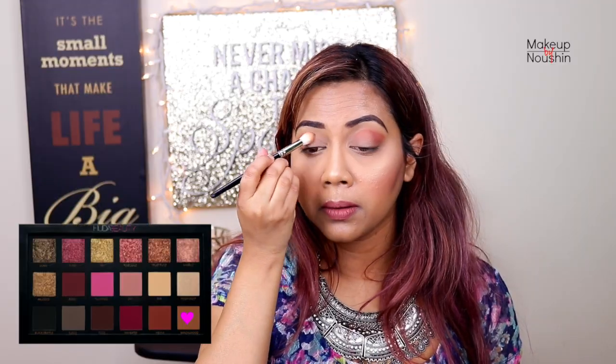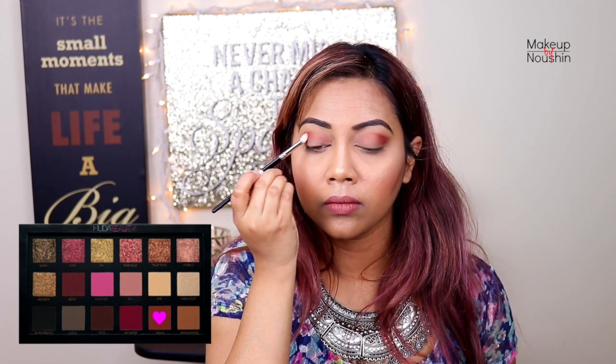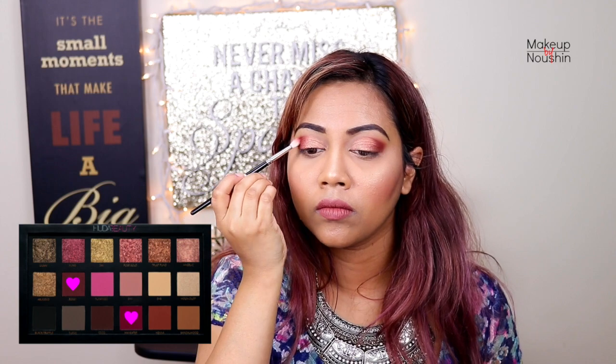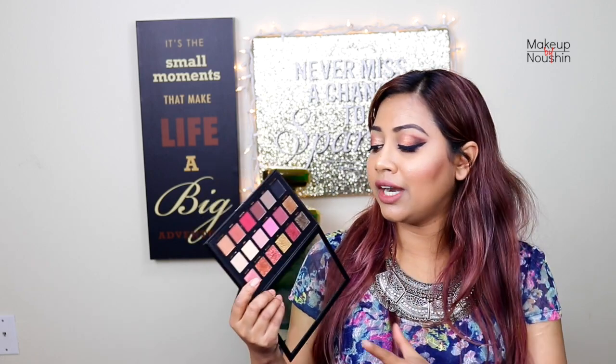So I have used the shade Sandalwood on my crease. Then I have used henna to deepen the crease a bit. Then with my finger, as you can see, I have used Angelic on the inner half of my lid. And then I have used Trust Fund on the outer half. In the outer third, I have used Maneater and Bossy. I mixed them together. And at the end, I have used a little bit of black to add a little bit of definition there. I really like how all these shadows apply. So I don't have any complaint with this palette. I would highly recommend this palette, guys.